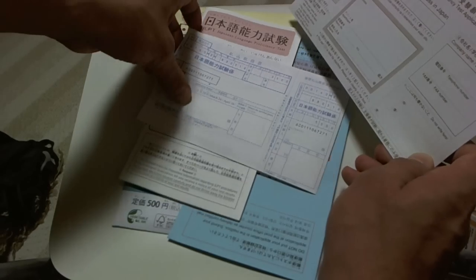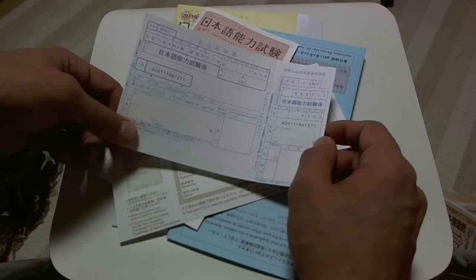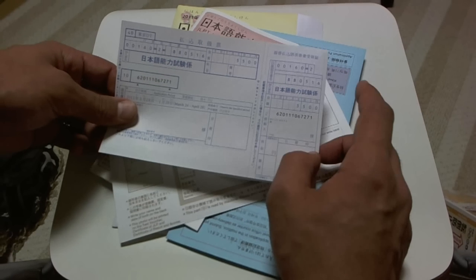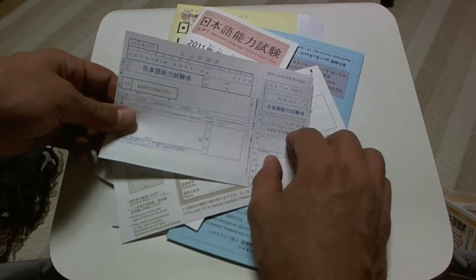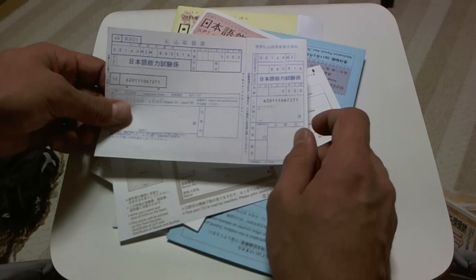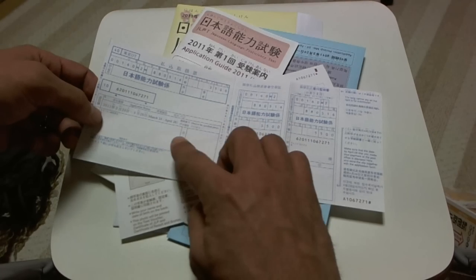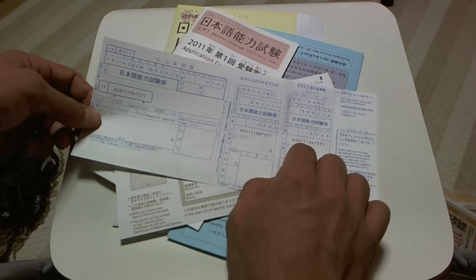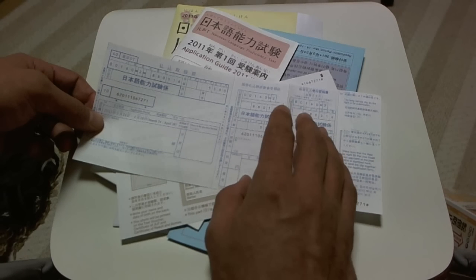Another thing that you need to do is actually pay for the test fee. And the test fee in Japan is 5,500 yen, and you can do that 2 ways. You can go to the counter at the post office and give them this slip and pay that way. Before you do that, however, I should say, you need to fill out your name and address in these 3 boxes before they'll accept it at the counter.